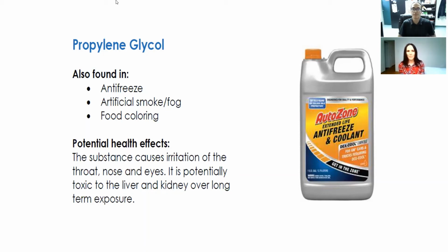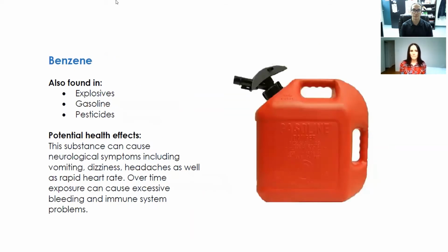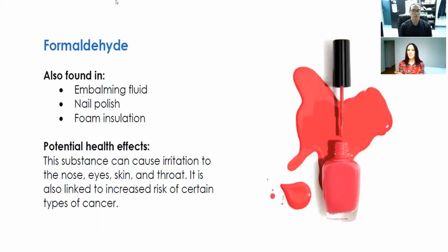So I mentioned propylene glycol before, and that it's found in antifreeze and artificial smoke. It's a food coloring, but it can cause irritation of the throat and the nose and the eyes, and it can be potentially toxic to the liver and kidney over long-term exposure. Benzene is found in explosives, gasoline, and pesticides, and it can cause neurological symptoms, including vomiting and dizziness and headaches, and it can cause excessive bleeding and immune system problems. Formaldehyde, I mentioned formaldehyde a bit as an embalming fluid used in preserving dead bodies, but it's also found in nail polish and foam insulation, which can also irritate the nose and the skin and the throat. And it's also been linked to an increased risk of certain types of cancer.